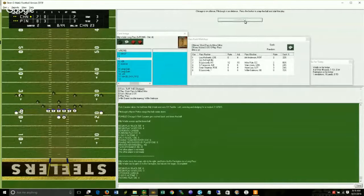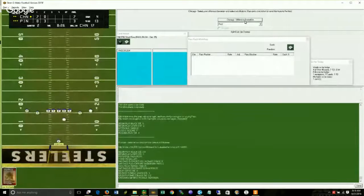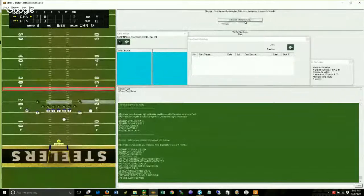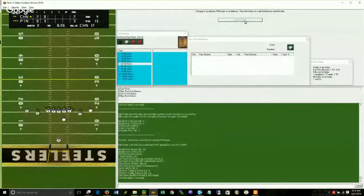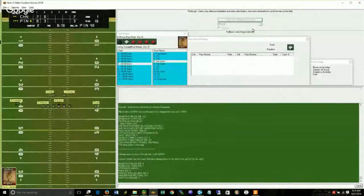Short pass to Dick, gets single covered. There's one linebacker coming, bringing pressure. Lou Michaels, 32% chance of a sack, and it is a sack. Lou Michaels, the field goal kicker. He's pissed off that he missed 2 of those 3 field goals. Takes it out on Billy Wade. It's a fair catch on the punt, and the Steelers will take over on their own 40.